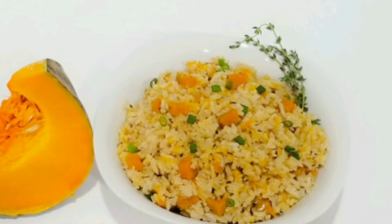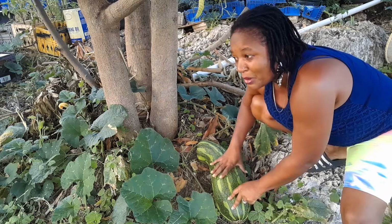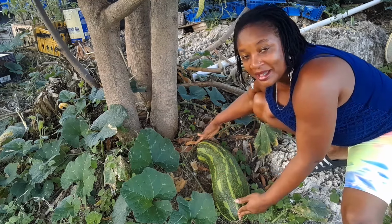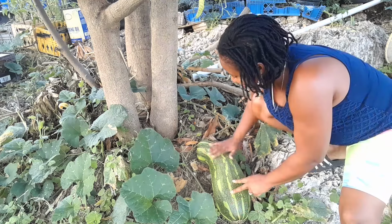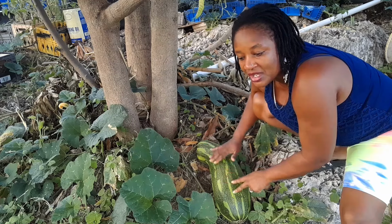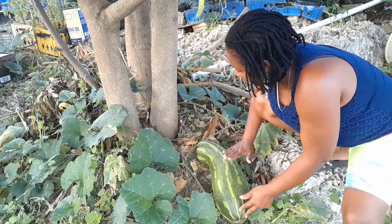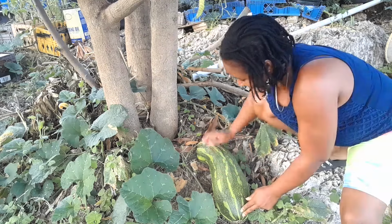We also use this to make pumpkin rice. I don't like to eat it per se. I don't like sweet food, but my husband and children, they eat the pumpkin meat. I enjoy it in rice and in soups. So yes guys, this is one of the things that I always try to grow enough of to freeze and have to last throughout the year. It's a favorite in our garden. I'm just cherishing this one.